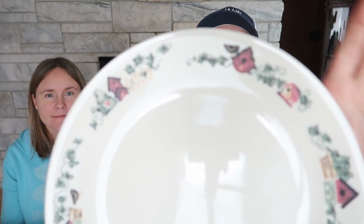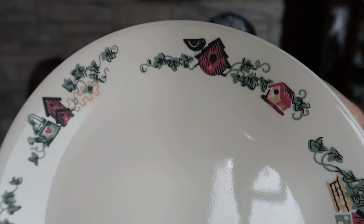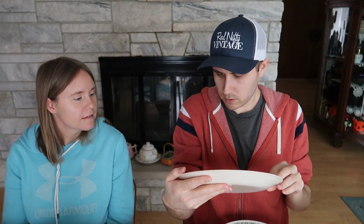This is one of my favorites right here. It has little birdhouses on it. I actually don't know the name of this one. It's probably Country Birdhouse. Oh, and there's ivy on it too. Did I just get this one? Yeah, because I was surprised that there was ivy on it. I think it's called Birdhouse. I'm going to call it Birdhouse.